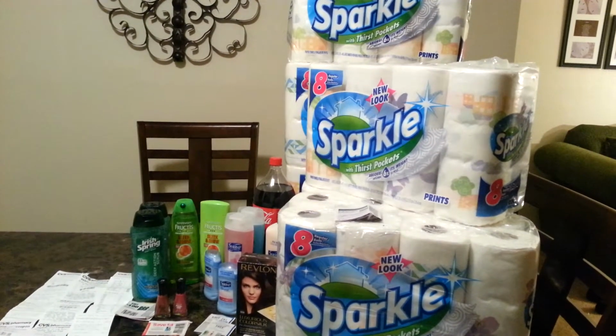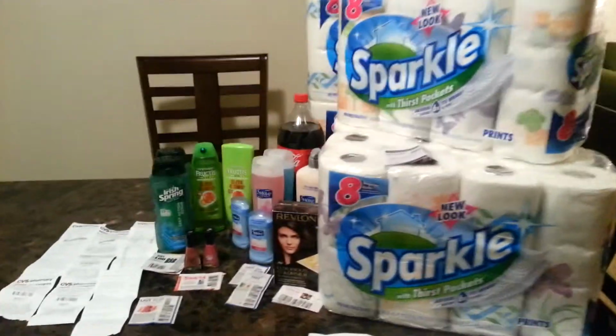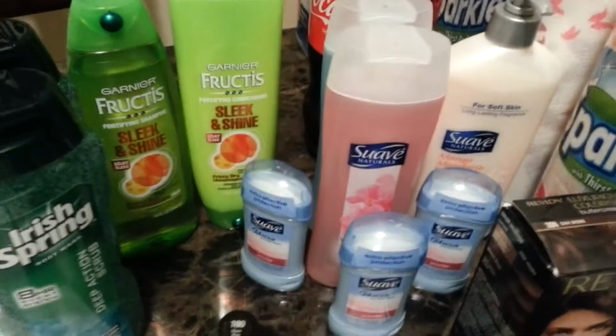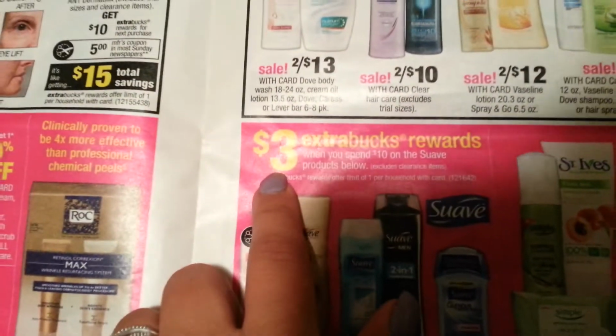This is my CVS haul for this week. I'll be very brief as much as I can. Basically, they have quite good sales. The first thing that I got was the deal for the Suave. As you can see on their flyer, it was buy 10 and get 3 register rewards back.